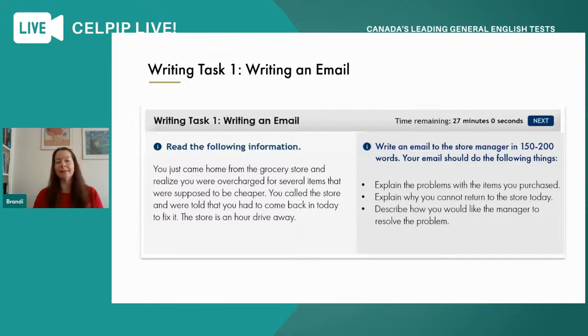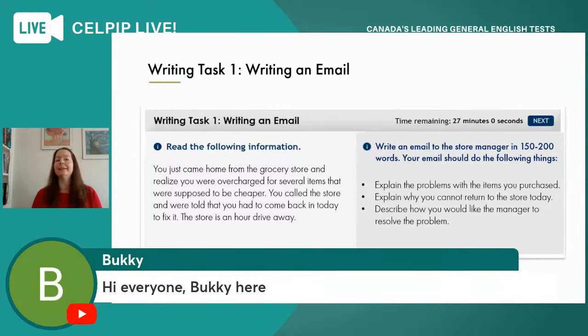So this is a practice question from Task 1, which asks you to write an email. I'll read out loud the left-hand side here first, because you would need to understand the background before you could start thinking of details to answer this question on your test.